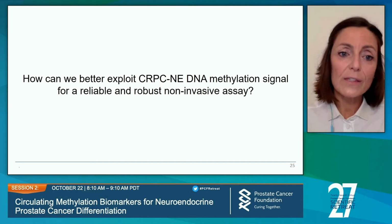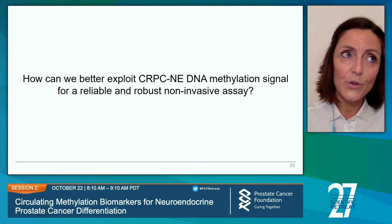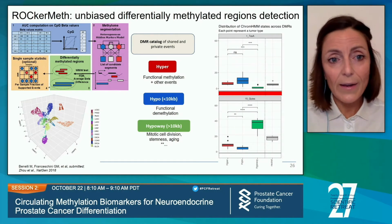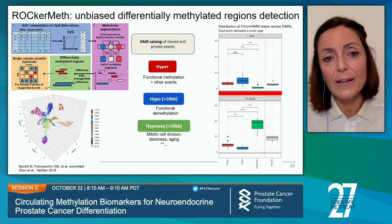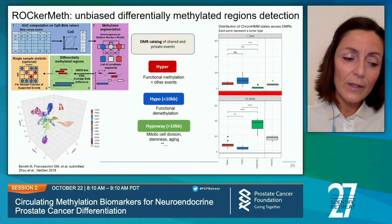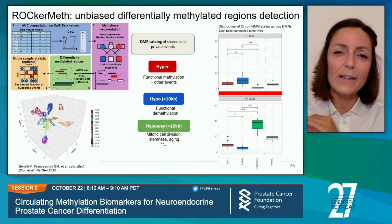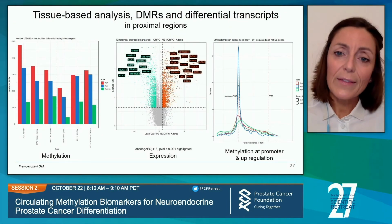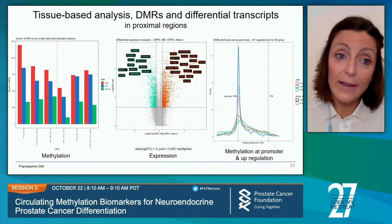Now, how can we use this whole information to make a better liquid biopsy assay that eventually could hopefully be used also in the clinic? So we did invest in the past few years on a better way to detect differentially methylated signal. This is based on AUC measures. We developed it, applied it to the whole TCGA and came up with catalogs that more importantly showed a nice functional annotation with respect to other published compendia. And not only did we obviously detect hyper and hypomethylation, but also very nice super long stretches of hypomethylation regions that we called hypoways.